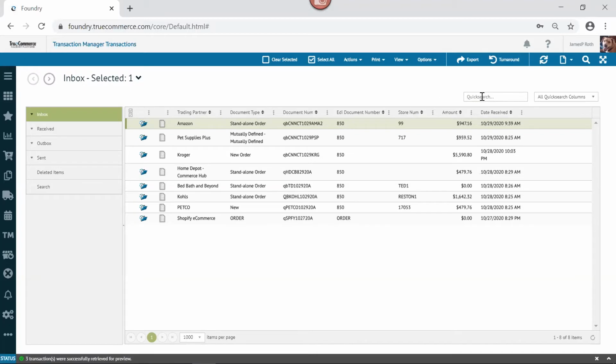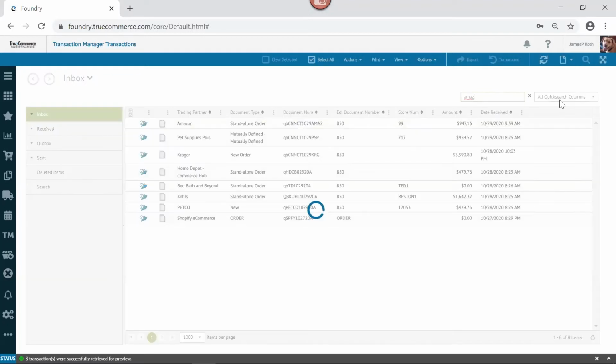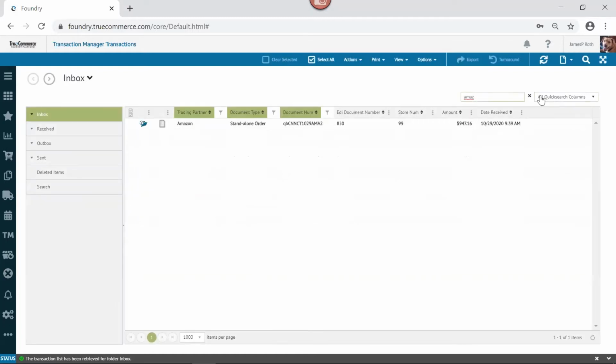to view your orders, and you'd be able to navigate to a particular partner. So if you just wanted to look at Amazon orders, we added this quick search, which allows for quicker querying of orders or trading partner specific documents. If you had the PO number, you can throw the PO number in that column. But quick search allows for the narrowing in and the focus on a single order or orders.